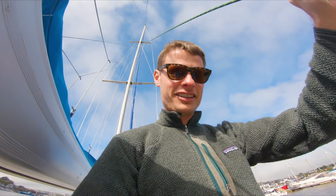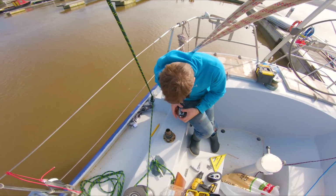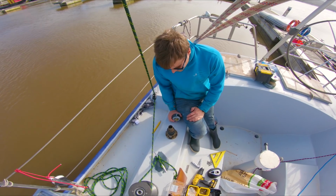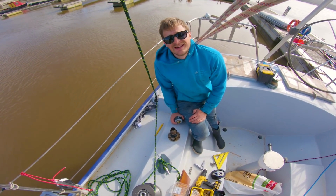And today we're fitting an aft winch. I don't know, Rhys, what would you call that? It's just an aft winch, I suppose. I'm going to use them for furling lines, and as you were saying earlier, if we have a cruising chute.